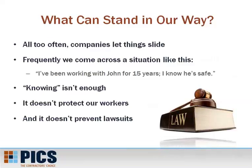That's definitely not enough. Knowing that and having that relationship, sure, it's great with John and his company, but taking a look and kind of kicking the tires with his safety programs, with reviewing exactly his safety culture for his organization is where we need to really keep our focus. It's not just knowing. We want to trust our suppliers, but more importantly, we want to verify our suppliers. So trust and verify. You'll hear me talk about that a little bit later on.